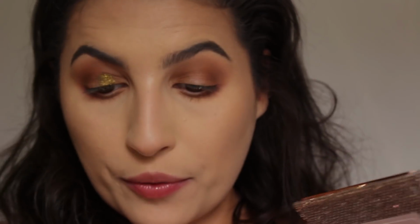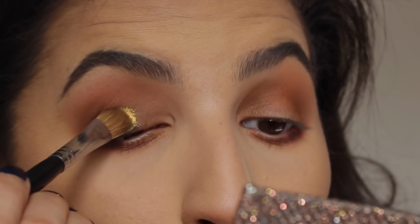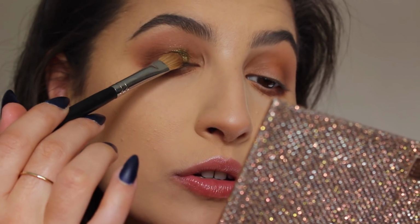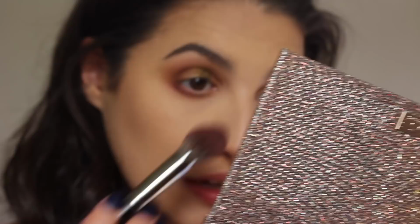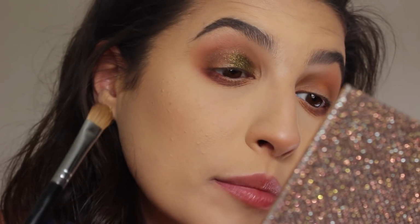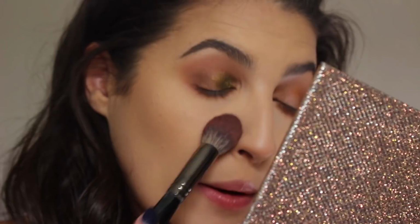Ooh. It picks up really nicely. There's fallout though. One second. Whoa, that looks so good. There's gold, there's yellow, green, there's black. There's like a black base in this color in Dirty Money. I'm feeling it. That looks so good. The color seems really easy to manipulate. It dispersed a little bit and there's fallout.